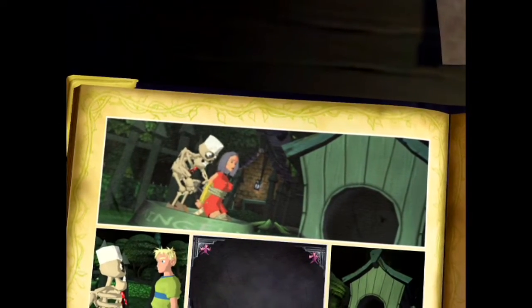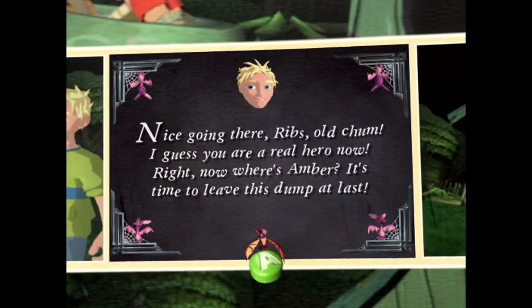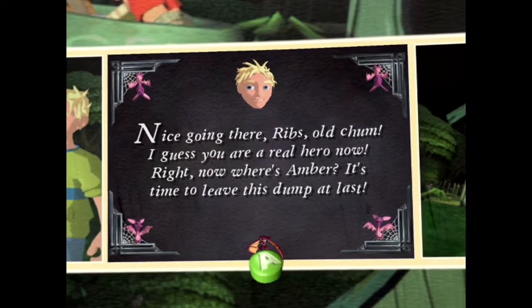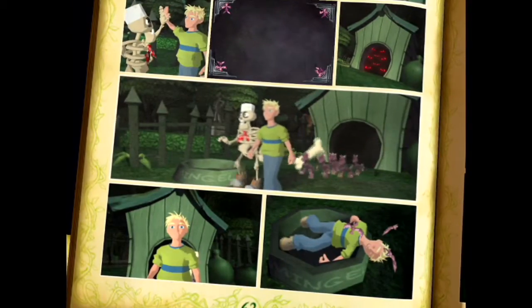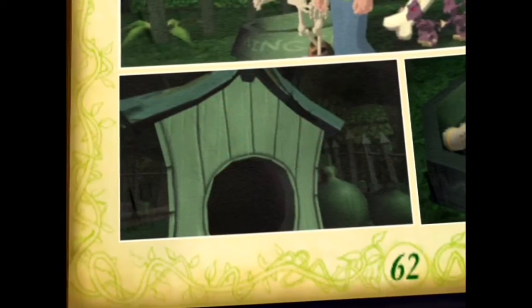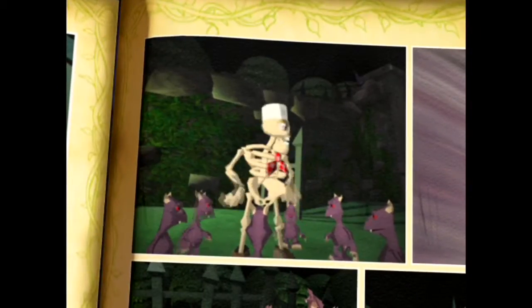And so we rescue the last individual. We're heroes! We high five! Yeah, Mr. Ribs, we did it! We're awesome! Now where's Amber? I want to get out of here. Oh, it's just a bunch of imps. Nothing to be frightened about that. And that's not good. They're beating up my favorite character.